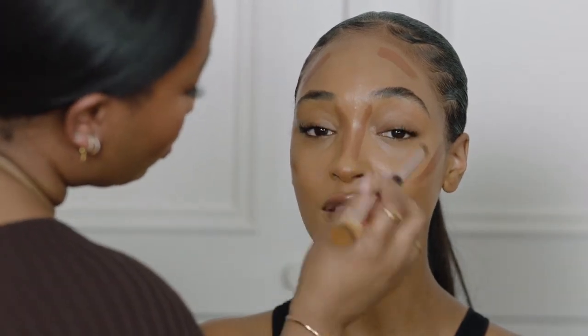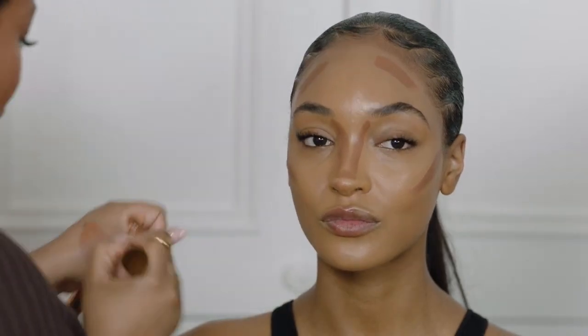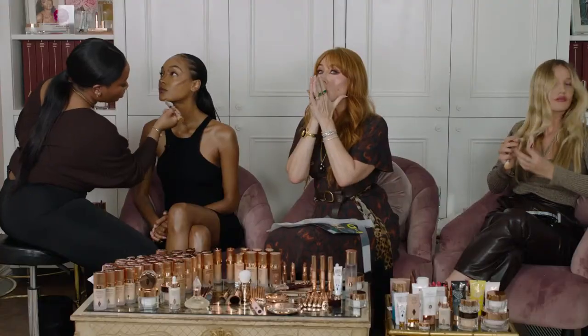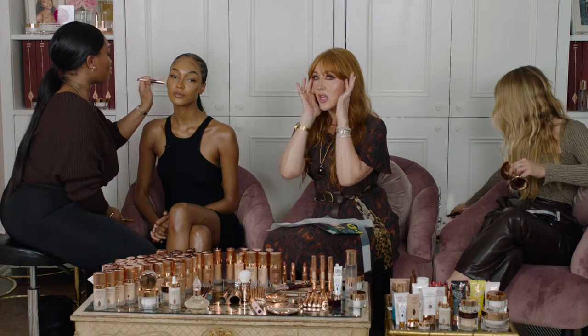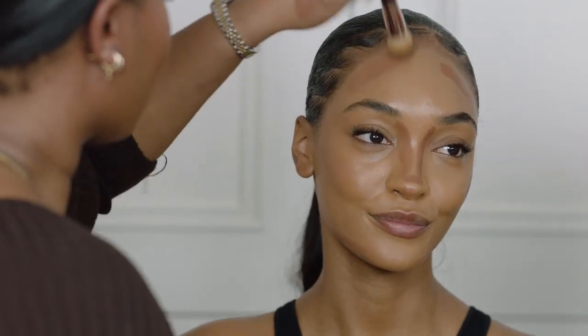How light does it feel? I didn't feel like I had anything on. Exactly, to be honest. It feels so light and so fresh, and when you put it on, it doesn't budge, it stays in place, but you look smooth and fresh, which is why it's great to play with as a little beauty hack that we do with the different foundations, because you can do beautiful contouring and shading and lighting with them. So they're really amazing.